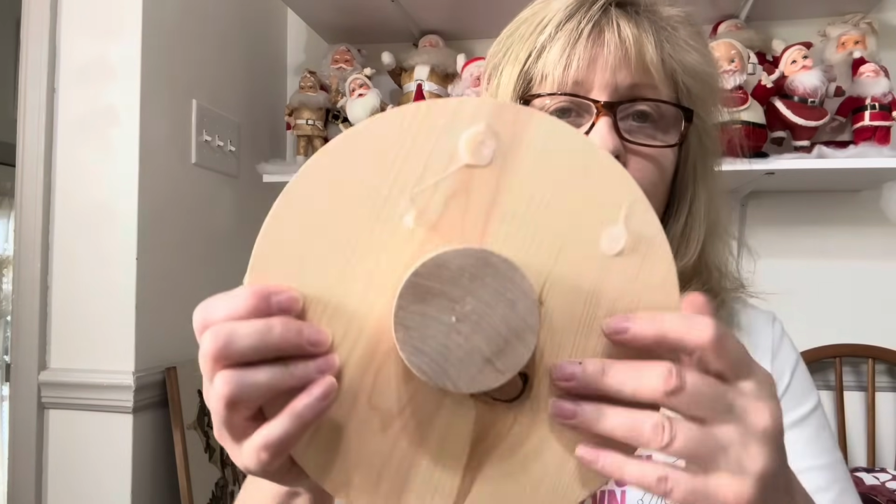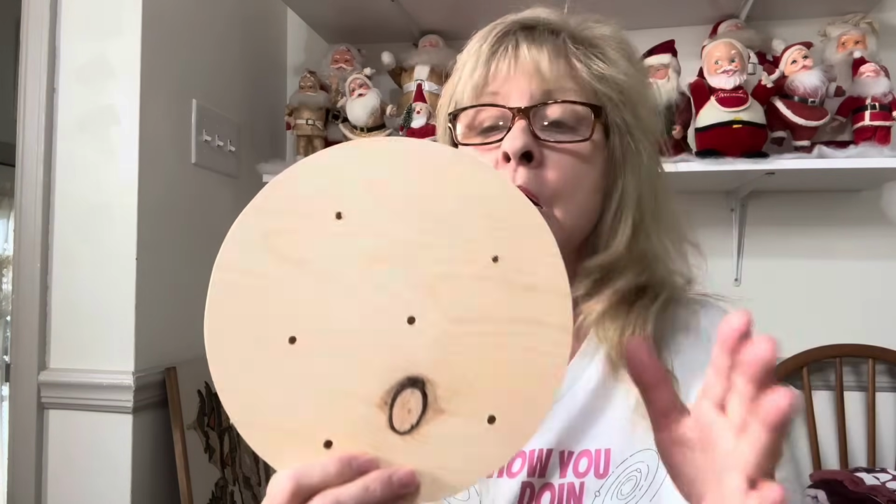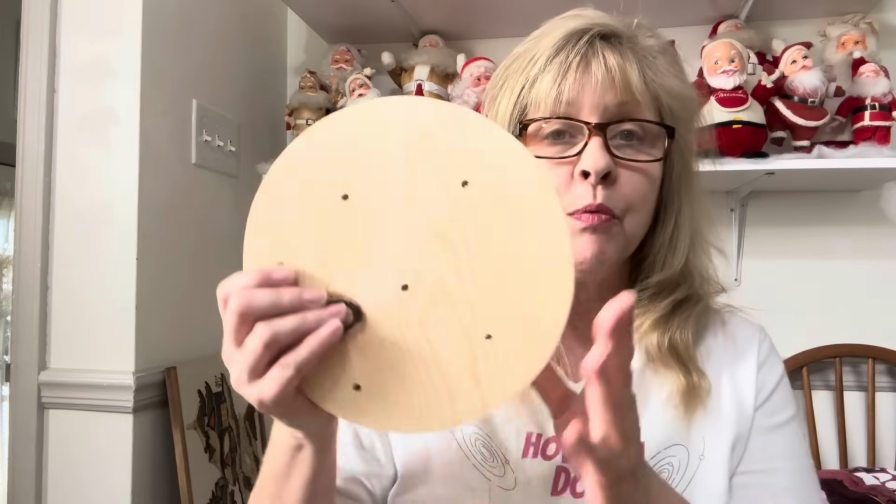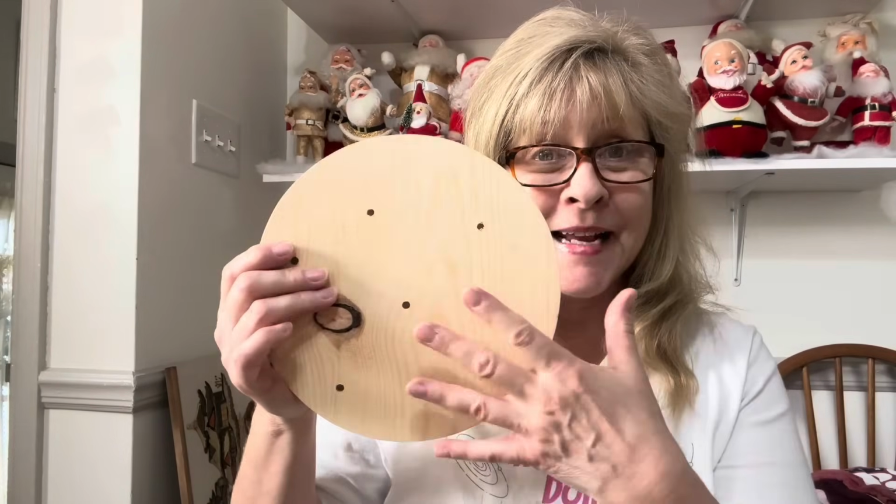I also got this bag of wood pieces for crafting. I got this, if I can get it out of the bag. Somebody glued this on the bottom so that it's like a riser, and there's all this glue on here I have to get off, but I figure I can fill those holes, or I can just decoupage something on here. I might even be able to get this off of here, because I would like to make this into some kind of a sign or something.